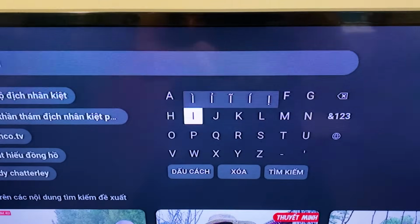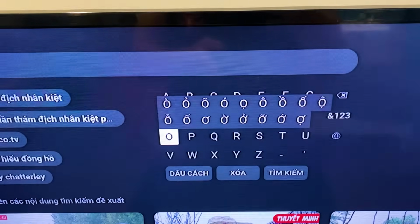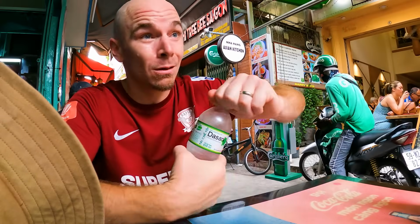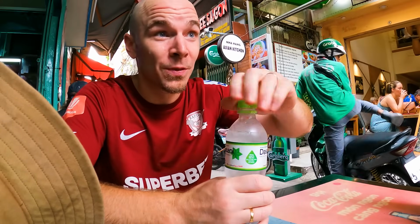So I don't know how Vietnamese language got A, B, C, D. It seems like a language that would be written in Chinese characters, because it's so intricate and so precise, you will not find a seven-letter word. And there you have it, guys. So for me, one of the best countries in the world for tourism is Vietnam.